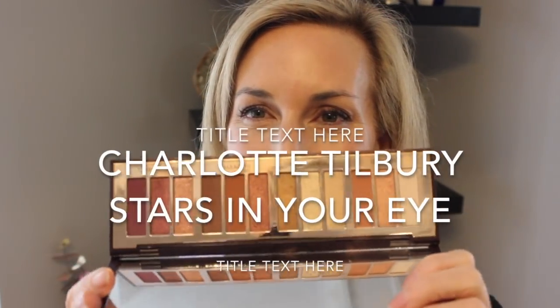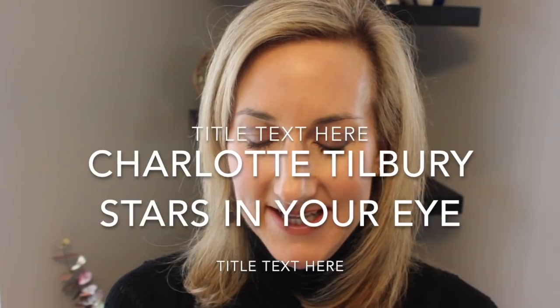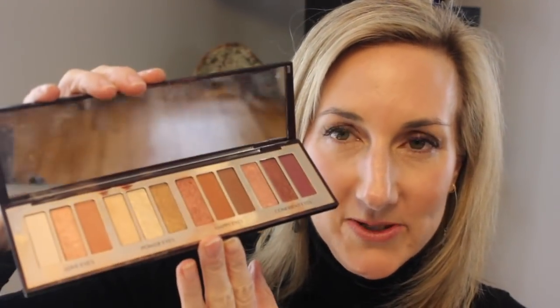And then two other ones that I wanna say is, I have a funny Stephanie Marie, one of my favorite YouTubers, had been talking about the Charlotte Tilbury Stars in the Eyes. This little palette has been a total winner for me. I am so glad I got it. I love it. And you guys, I have seen this.